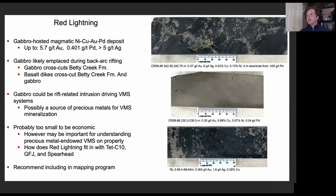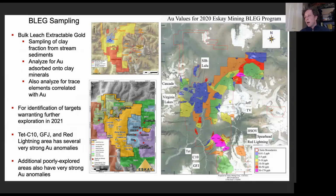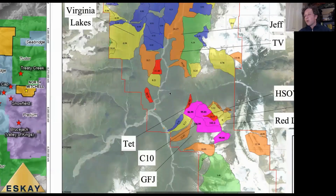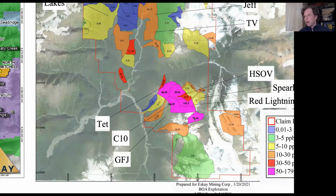So we did a BLEG sampling survey in 2020. The basin was designed by Corey Beaver of BOA Exploration. And Quentin Hinney is really the driver behind having this done. There were a lot of naysayers up in BC that said it could not be done in steep terrain like we have here. However, thanks to our great field sampling team, we were able to pull it off and come up with some very fantastic results. As Quentin would tell you, any showing over 10 parts per billion in BLEG sampling, so 10 ppb gold, is a good sample here.